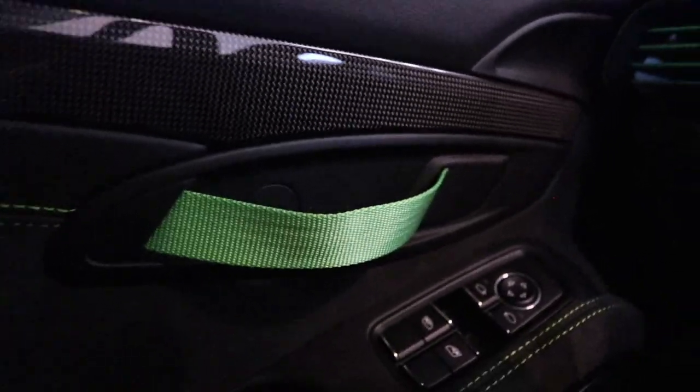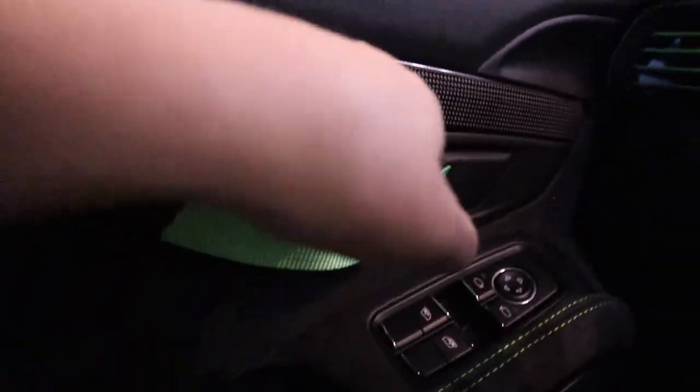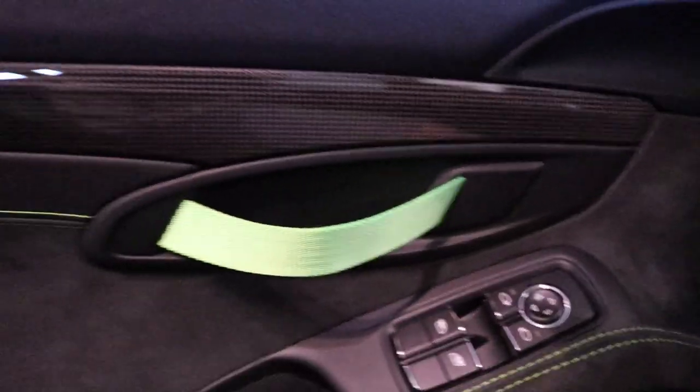To get out of the car, you just pull this loop on the door and then push the door outwards to open it. So Porsche did this to save weight, just like they tried to save weight on the carpet trim.